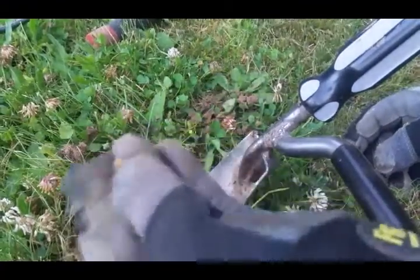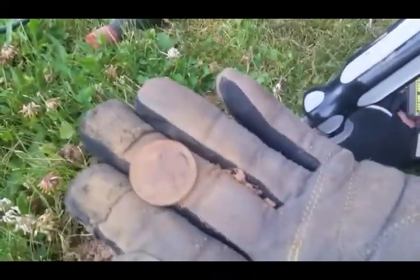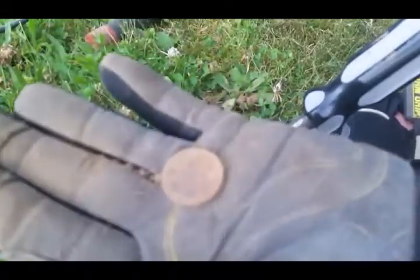Where'd it go? It's in the hole. You didn't get it out. That's where it goes. There it is. Yeah, I thought we got them all out of here. Well, at least it's an old eagle one. Does the date matter? No. But it's curious. 82. 82 clad quarter. Moving on.